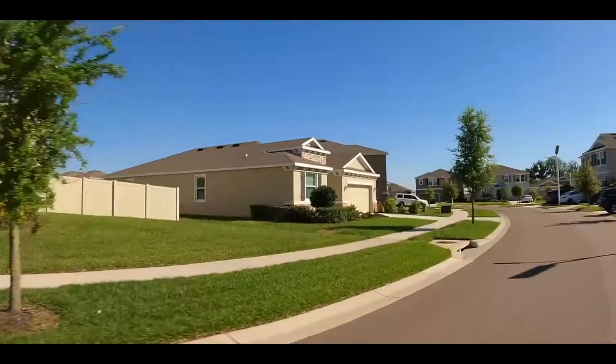So in today's video, we are going to show you some very cool properties that are literally being built as we speak in the low 400s. If you contact us, we can get you on that list right now to get a home started. But we are also going to show you a very cool lagoon that happens to be in your backyard. So I'm very excited about that, y'all.